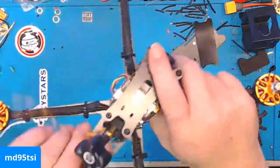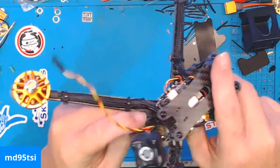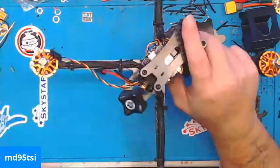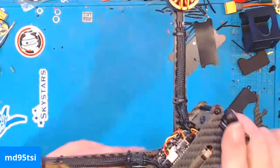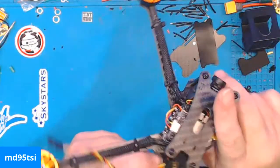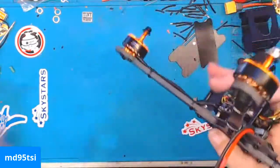And then on here, I like to run a zip tie. I run this down over here and then zip tie it off to the side. I think mine has one on it, but it needs a better job done. So I'll definitely do it on Ryan's or get it to this post here, because I don't want that ripping off.